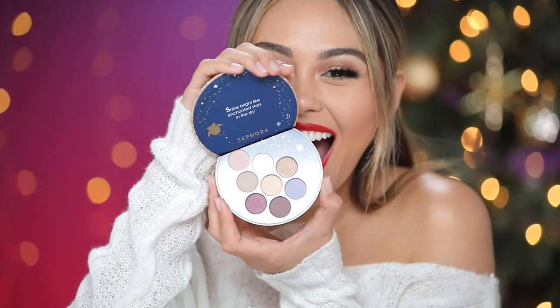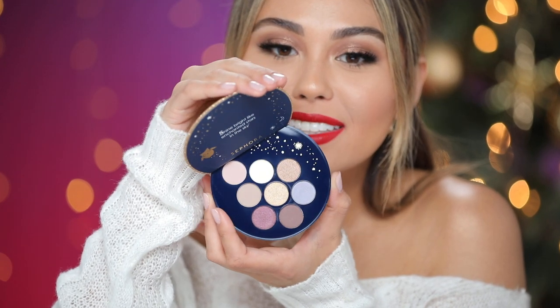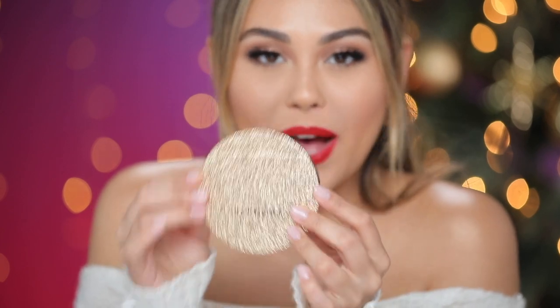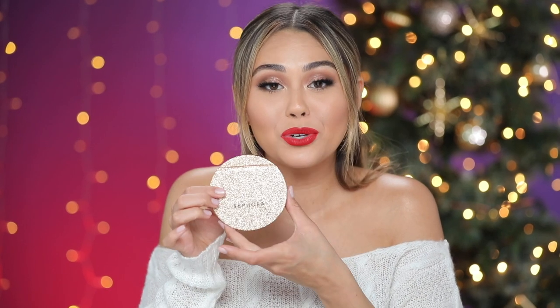Look at this. Oh my God, that's so cute. And I really think that anybody would be so happy to receive this. I wanted to pick out gifts for every budget, obviously, but also gifts that people are actually going to enjoy, you know? And I think that if I received this, I would be like, wow, that's so cute. You know I love glitter. Thank you, Santa.